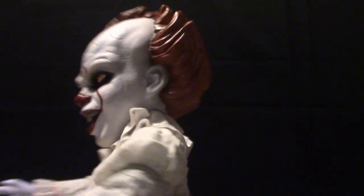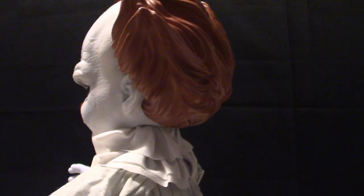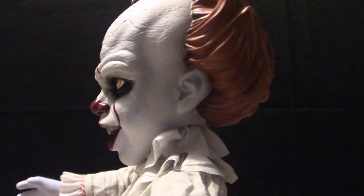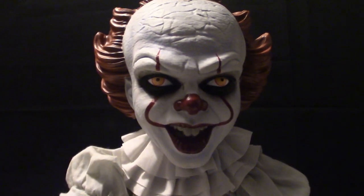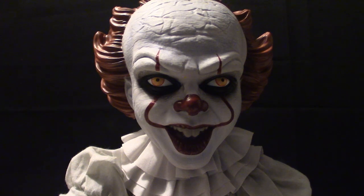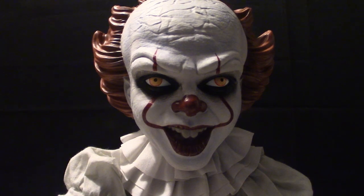Now let's get into the sound effects of this one. Okay, now let's do the sound effects for this guy. Oh, well, I'm Pennywise, the dancing clown. Now, this one's just a little bit louder when it comes to the speaker than that one.